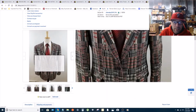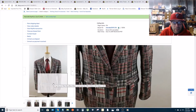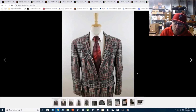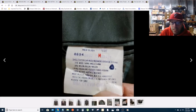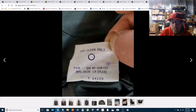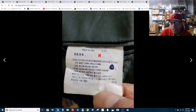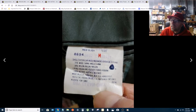This I picked up at the Goodwill, or no, I think I got this at the Community Aid. This is a vintage Woolrich. That's called a Madra plaid. It's the old school Woolrich, and it is made in USA, I think. Let me see. Did I miss it? Medium, and yeah, right here. Made in USA. Okay. Just wanted to make sure.